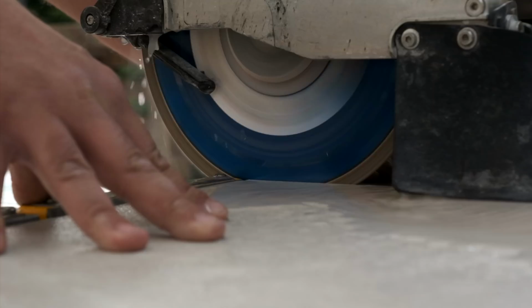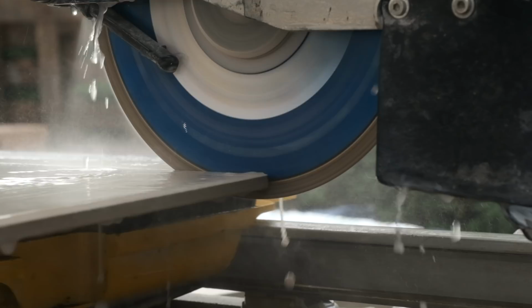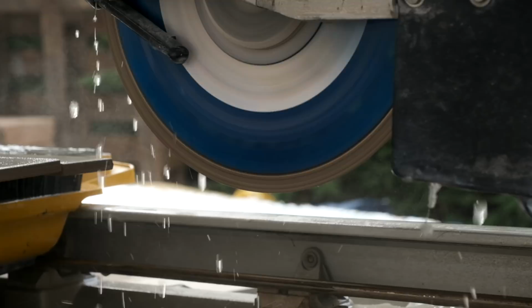I can obviously set my depths if I've got to go through two or three different times. Sometimes we have to do that on some tiles, 20 mil porcelains especially. I like to go through about 5 mil first, and then I'll go through the rest and it'll just breeze through, not a problem.